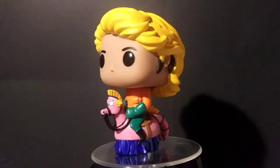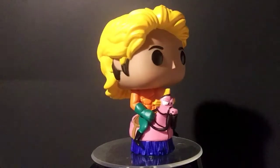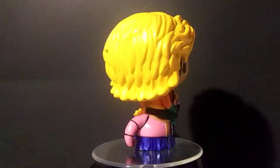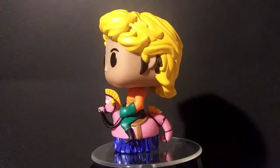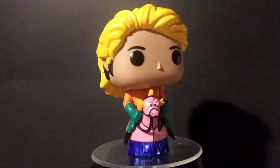Just the overall detail on him, the wig he's wearing, with the details of the strands of hair, the orange and green suit he's wearing, and he's riding a seahorse. I gotta say, that's the funny thing. This overall pop is kind of funny, and the design is pretty good on it. So at number 5, I'm going with Raj as Aquaman. But let's go ahead and get on to number 4.